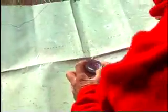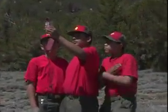Then you plot the next leg of your course before heading out again. The objective can be speed, accuracy, or both. However you approach it, orienteering is a surefire way to get better at reading maps, picking routes, and using a compass. And it's not a bad way to stay in shape.